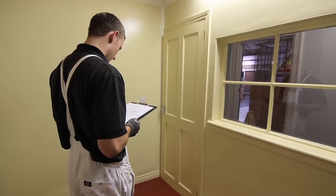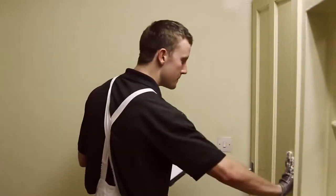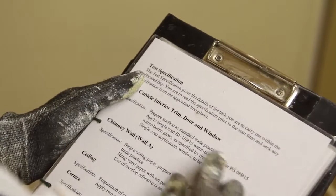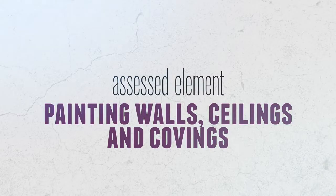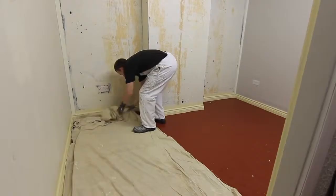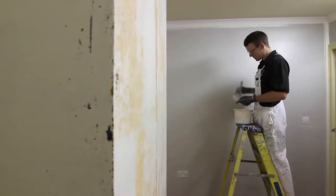For your painting and decorating skills test, you have 14.5 hours over 2 days to complete the test, and you must attempt all tasks in the test booklet within the allocated time. The test consists of the following 4 areas: painting walls, ceilings and covings. On the ceiling and coving, you need to prepare the surface as standard trade practice, then apply 1 coat of emulsion using brush and roller.